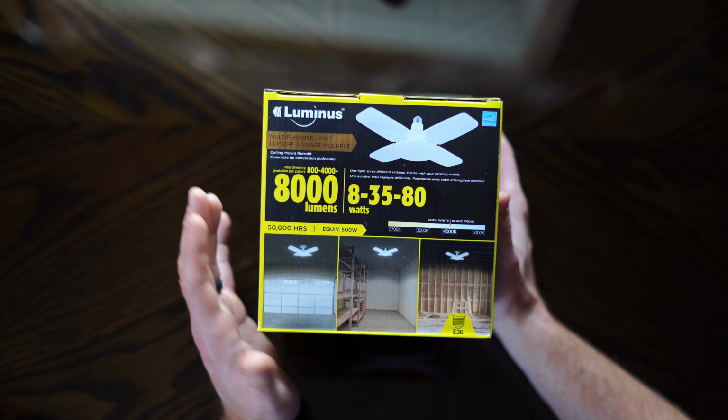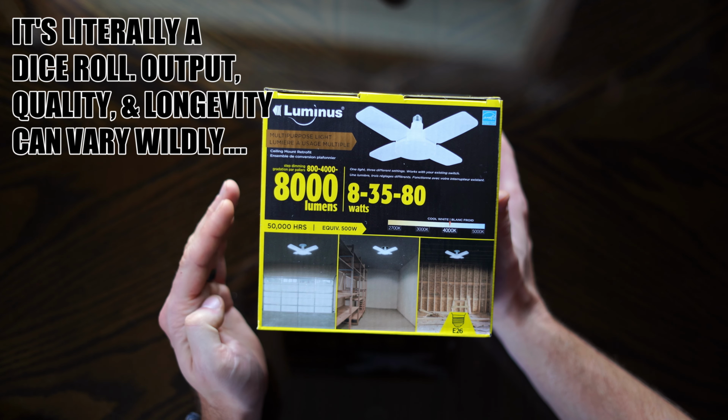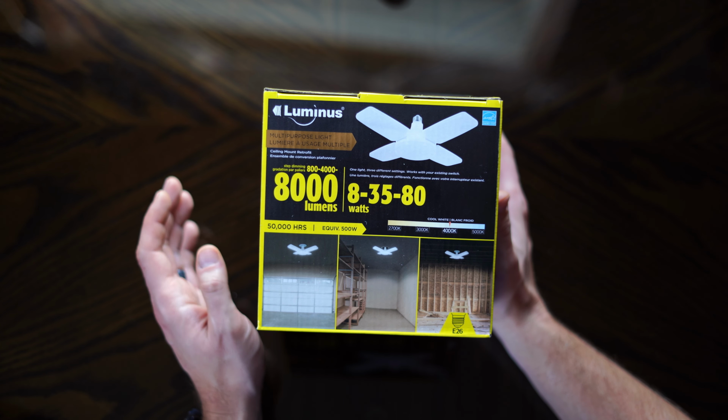Most of the lights that you end up purchasing from a place like Amazon, if you take a look, the ratings are gonna be really subjective. Okay, it's going to be really hard to, some will say 20,000 hours, some will say 30,000 hours. It's going to be difficult to really nail that down.